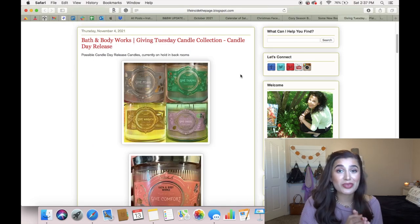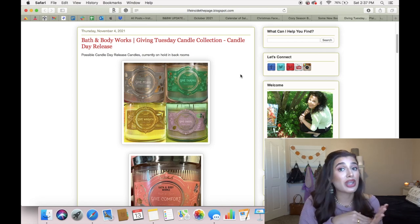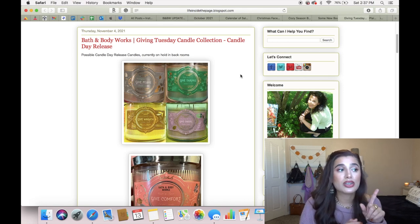So let's get into some candles that they're saving for Candle Day. So Life Inside the Page Daily Find, she said that either these candles will be put out on Candle Day or they will be saved to replenish stock after Candle Day. So you might not see them on Candle Day, but go ahead and make your Candle Day wish list. That's what Bonnie says to do. I listen to Bonnie. Make your Candle Day wish list, and if you don't see these new Candle Day candles in your stores, that's okay.